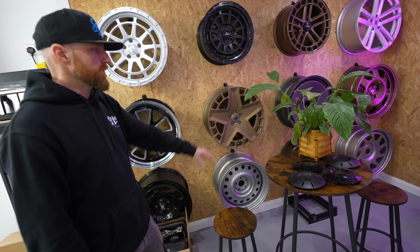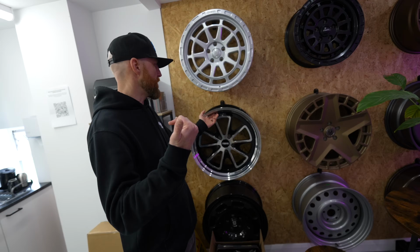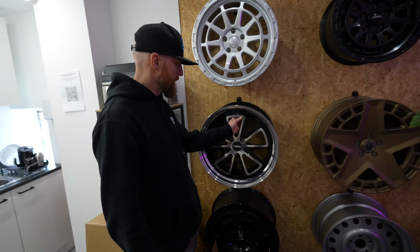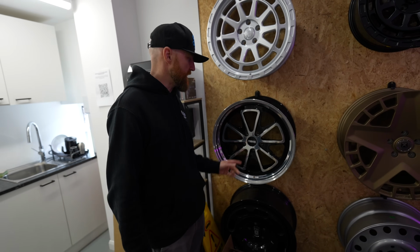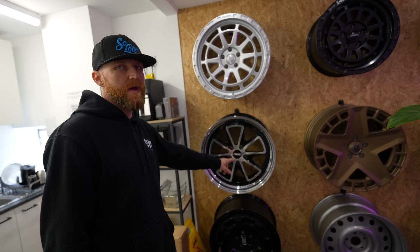Right. A dome wheel for more of a classic look, and then this is a 2-piece forged. The one out there is a 1-piece, but this has got the hardware on the back here. So yeah, a custom design we did especially for a customer on that one. There's only 1 set of those in the world, other than 1 spare one there.